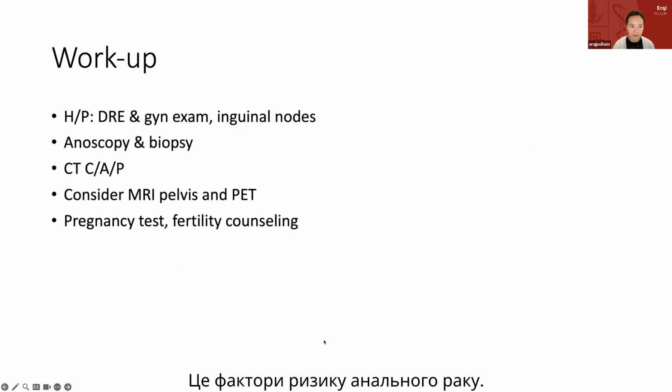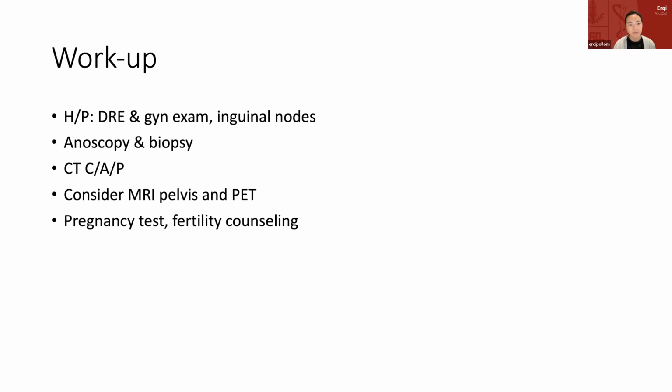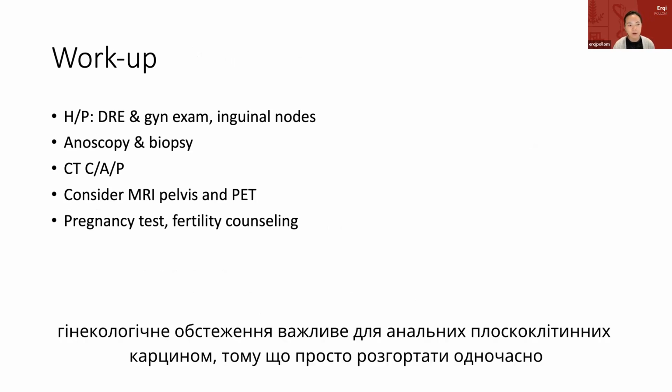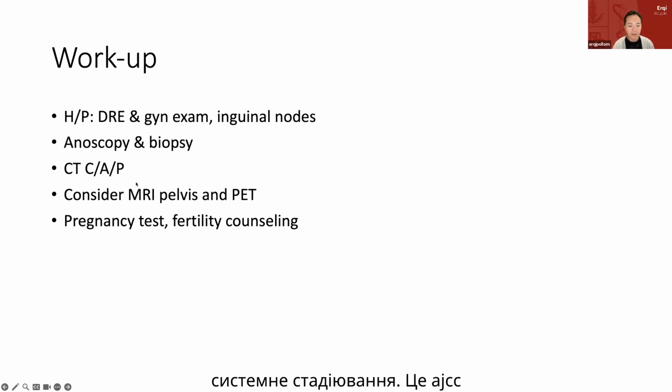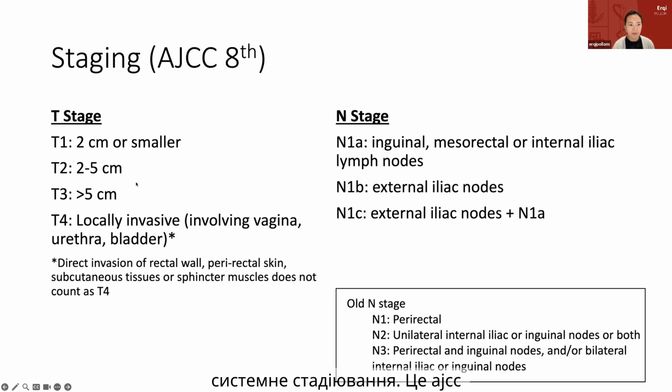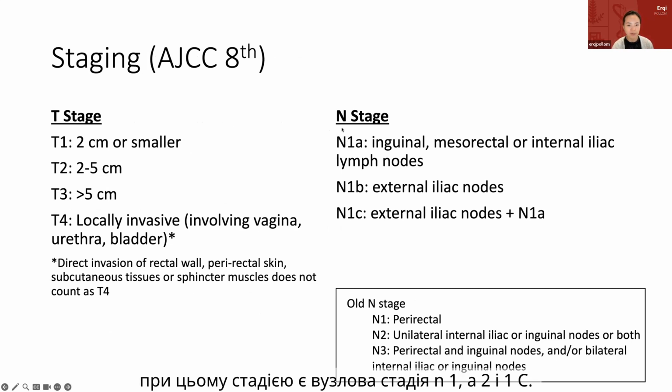These are the risk factors for anal cancer. Workup: exam, digital rectal exam. A gyne exam is important for anal squamous cell carcinomas just to rule out concurrent HPV-associated cancers, and then anoscopy, biopsy, and systemic staging. This is the AJCC 8th edition staging for anal cancer. I just want to point out the main update with the staging is the nodal staging is N1A to N1C. Previously, it was N1 to N3.